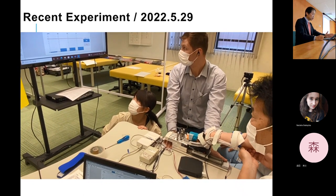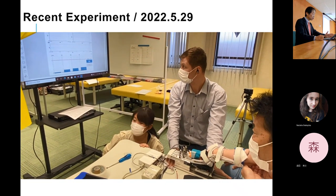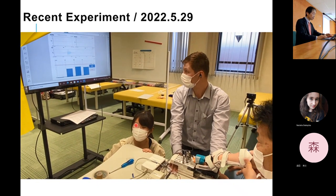Now, additional experiments were conducted with six patients in October. She is currently analyzing the data.